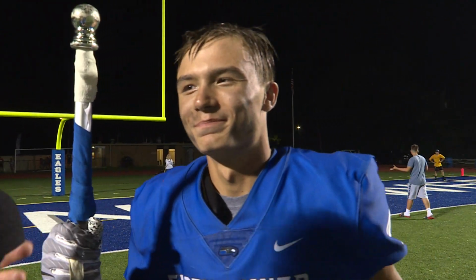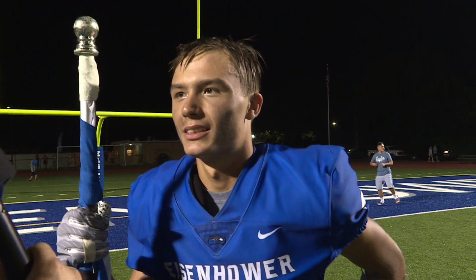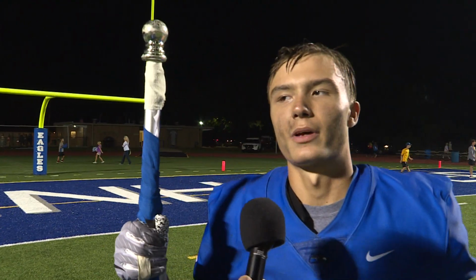Did you think you were going to make it? Yeah, I thought I was going to make it. And now talk about the deep one that you caught to give Eisenhower a great field position in Romeo territory. I don't know, the ball was in the air for a while. I was trying to focus on the ball the whole time. Just hands to the ball, to the hands every time. And caught it.